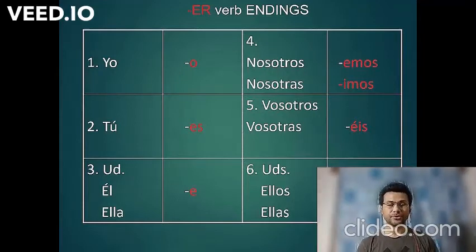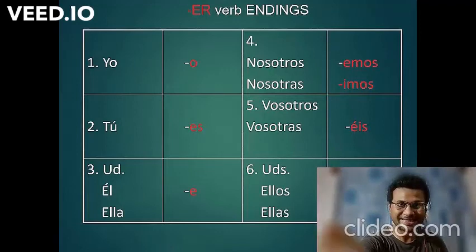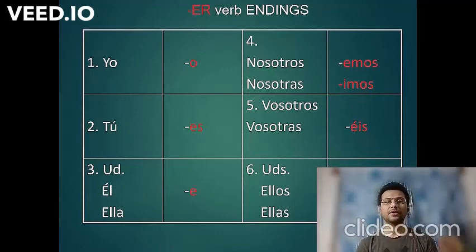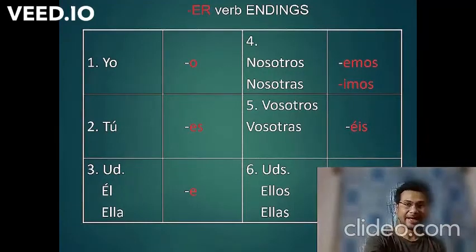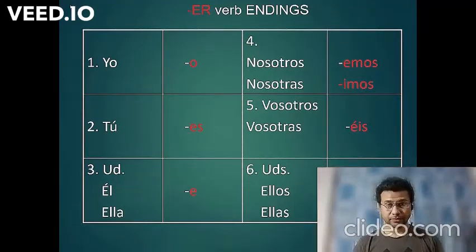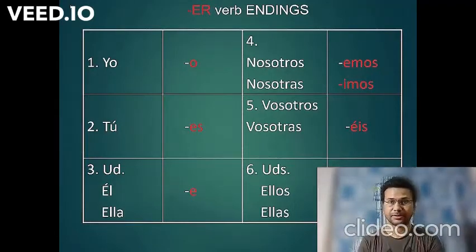For yo, replace ER with O. For tú, we need to replace it with ES. For él y usted, replace it with E. For nosotros, it's EMOS. Please ignore the extra text on the slide; I think it was put in there by mistake.